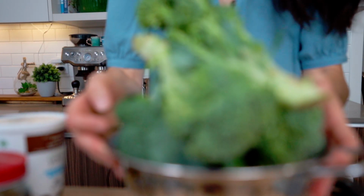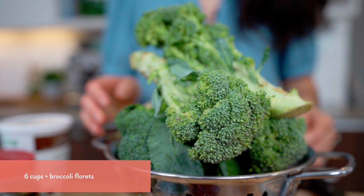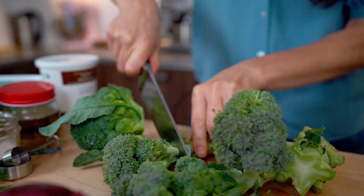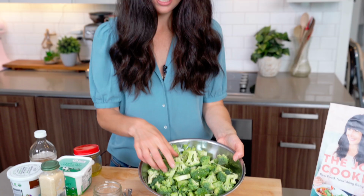So I've got all my ingredients for my broccoli cranberry salad, and I pre-washed my broccoli and I chopped it. Now I have some of the stems in here. Don't toss out all the stems because they're also just as nourishing as the broccoli. And broccoli is rich in vitamin C. It's also rich in sulforaphanes, so very detoxifying phytonutrients that help clean your guts out.